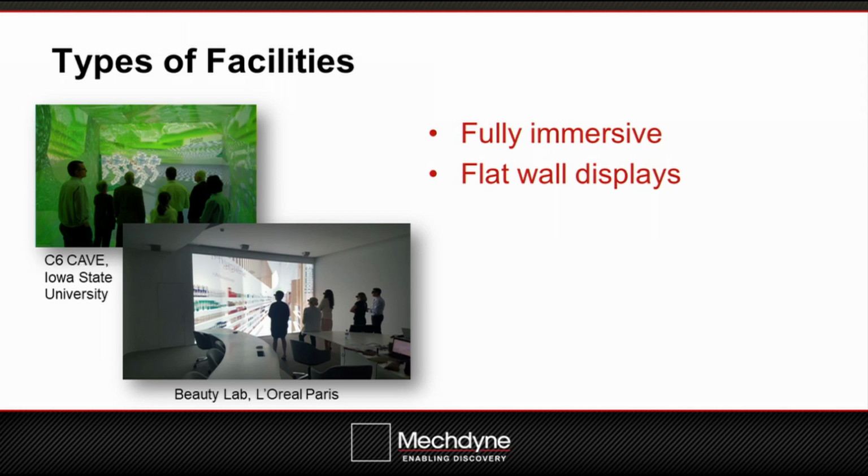And there's a couple of examples there. There's the C6 at Iowa State, which is a full 6-sided immersive system, which was a very exciting system. And there, the Beauty Lab at L'Oréal Paris, actually, they're using an immersive environment there as well to help them do marketing analysis for their L'Oréal products.